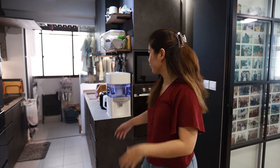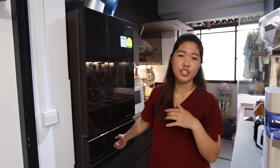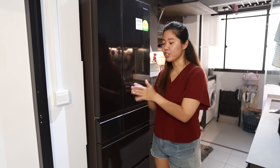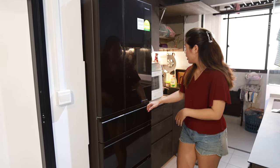Okay, then for the rest of the kitchen, you can see here this is our fridge. Due to the space constraint in this area, our ID recommended us to get a French door, so a 2-door instead of one big door, so that the swinging area is smaller. So that's one thing we did.